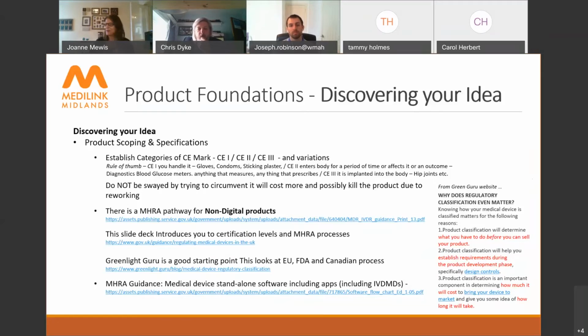Yeah, and as part and parcel of that, what ISOs does it need to accumulate or gather? And the whole process of going through the CE marking is expensive, because there are ISOs that are on the cusp. There's one coming out in June, and there's a slide later on that, which will affect a lot of digital companies.